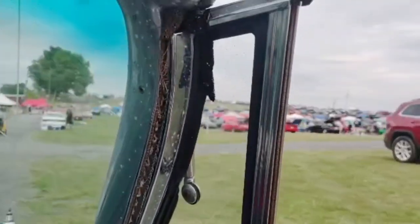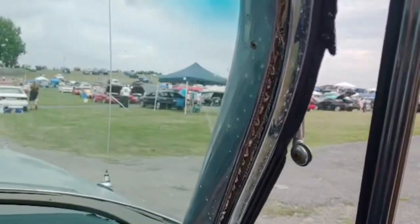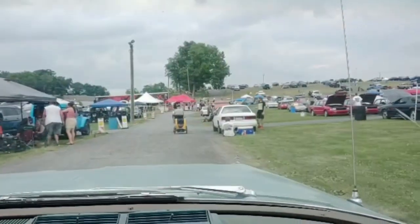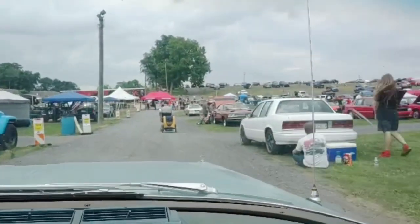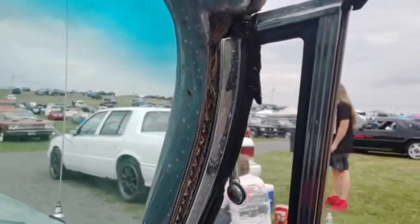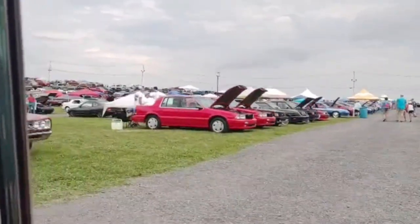We're going to kind of cut through here, see some of the front-wheel drive cars. They don't get as much love and attention as they deserve. Some of those little cars with the turbos were really quick. And there's some special packages like that little black IROC right there. So that's some cool stuff. And after the show starts to die down, people start milling around a little bit and visiting.